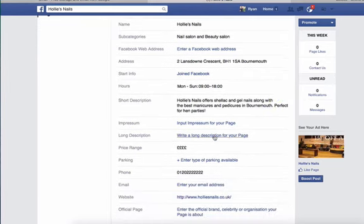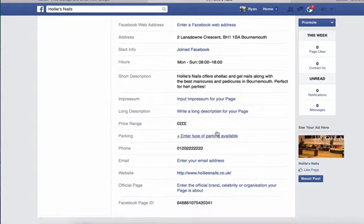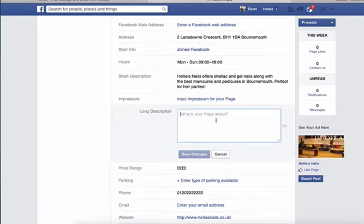Now, we also get a long description page here, and the number of pages I've seen where the people haven't filled this in. And let me tell you, you're missing a trick. You've got to get this filled out. This is something which will show up in Google. It will get searched by Google's robots. So you really want to make the most of this. There is no limit to how much you can put in there. I would suggest you put in there lots, okay?